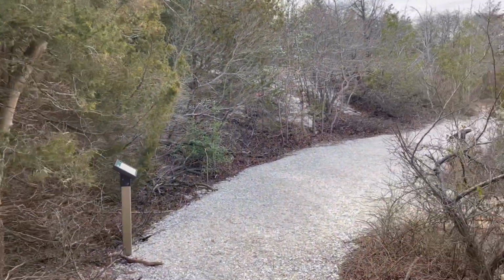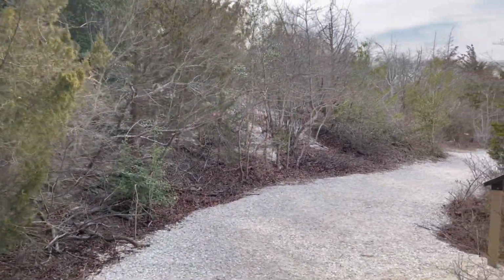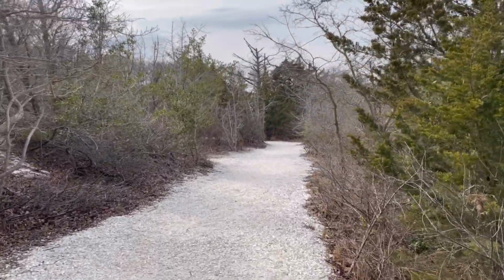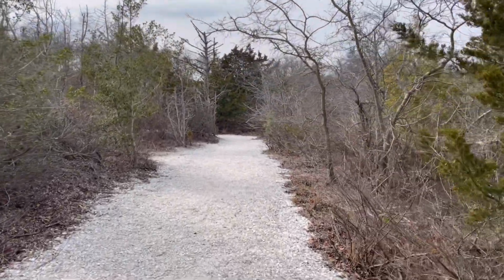Here, to the right when you walk in, they have a little wooded trail made from crushed shells, which is pretty cool. So I'm just going to let it explain itself, because you got to see it to believe it.